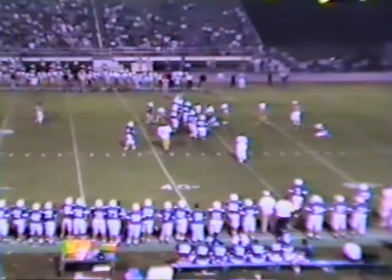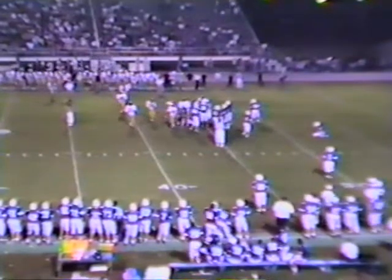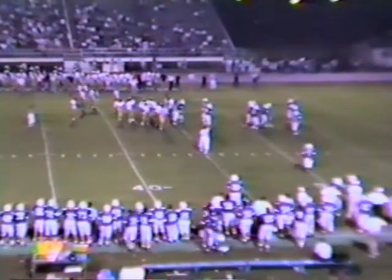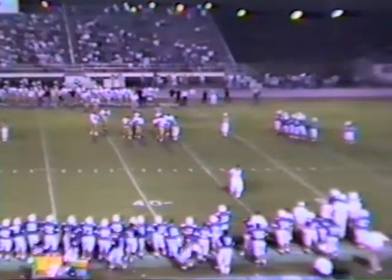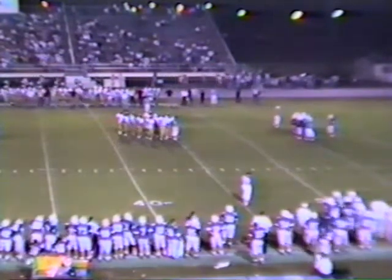Mount Juliet may have it. No sign yet. Mount Juliet says they have it. The officials haven't decided what's up yet. And looks like they'll give it back to the Blue Devils, Tommy. That's a break. My goodness, Lebanon has dodged a cannonball as Greg Mantooth comes 3 or 4 steps out onto the field to look at that one.